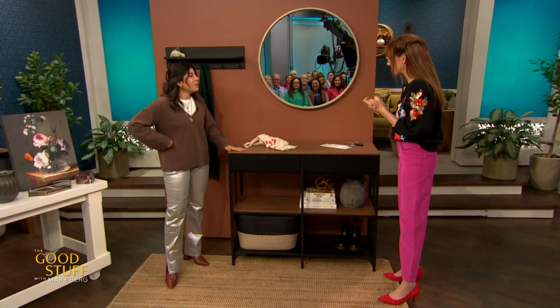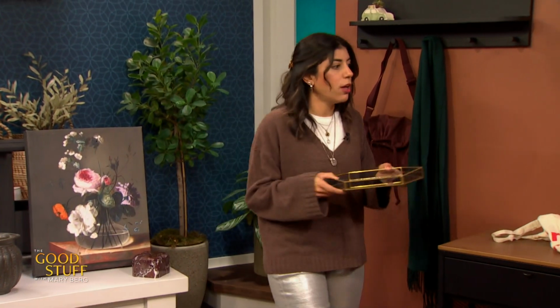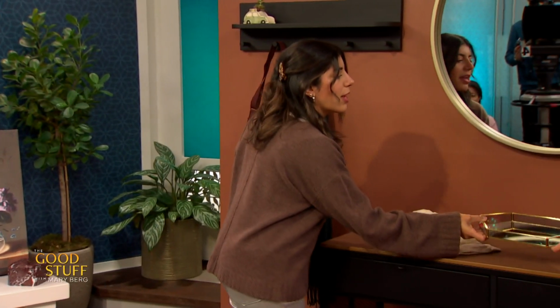Amazing. All right, so mistake number 3, not including planned storage zones. This is probably the most important tip, or the biggest mistake people make. You want to have a place for everything and everything in its place. I think that's a motto we've all heard. So we want to create places for us to put things like mail. Oh, yeah. So we'll put that mail right there.